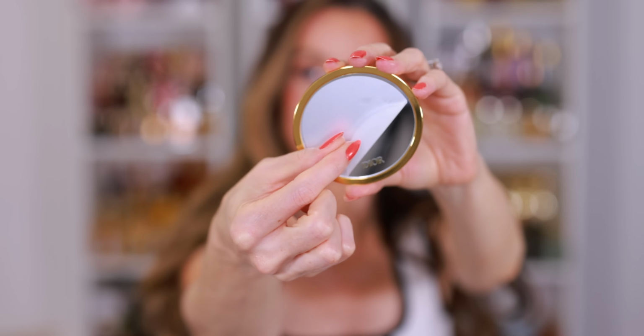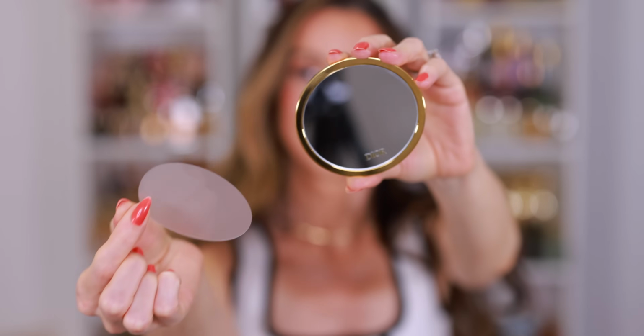So you have the beautiful ceramic Toile de Jouy print with the Dior logo. This is 18 karat gold dipped all around the edges, and then the protector. I've been waiting for you just to peel this off. So satisfying, and wow. There's nothing like a fresh mirror, is there? Yeah, that is very clear. It is an incredibly high quality mirror.